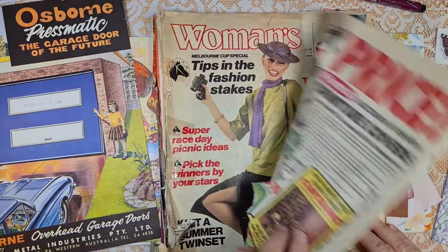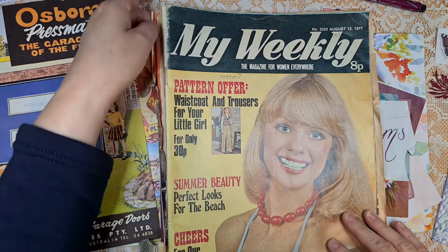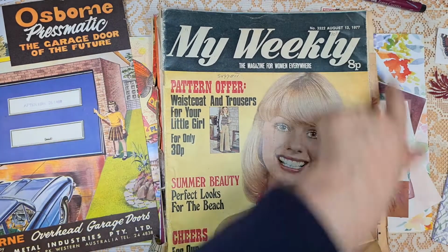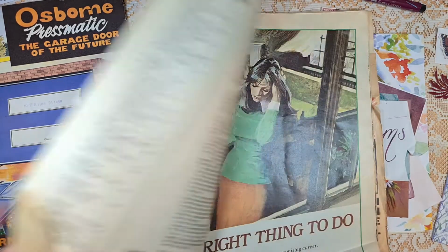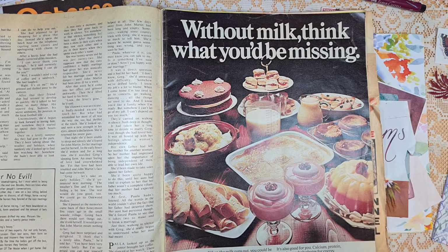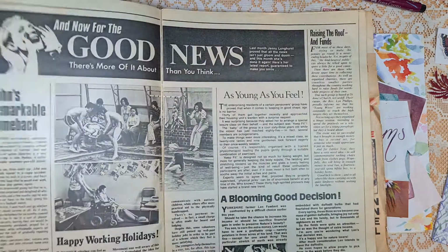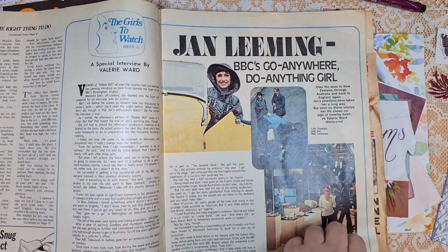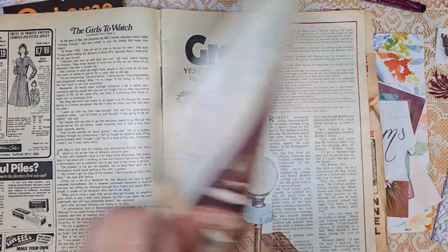So I've got my Women's Day and Women's Weekly that I've used a few times. I just thought maybe you might like to have a look through it too. It's from August 13, 1977. Let's just see if we can find something from here, an advertisement, or part of, well, yeah, it has to be an advertisement.